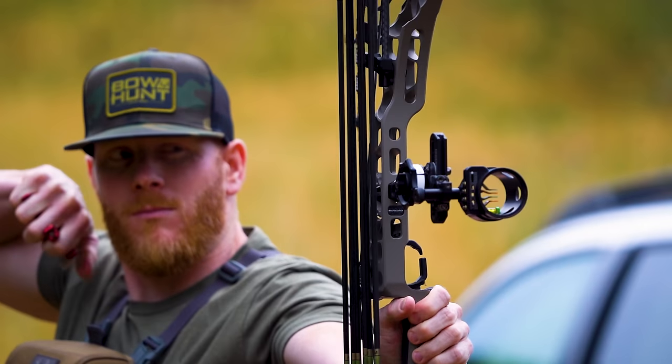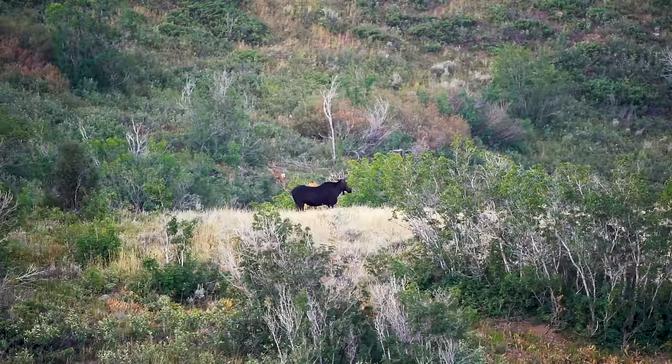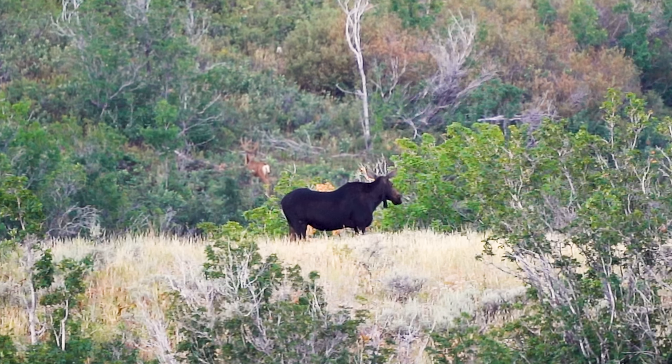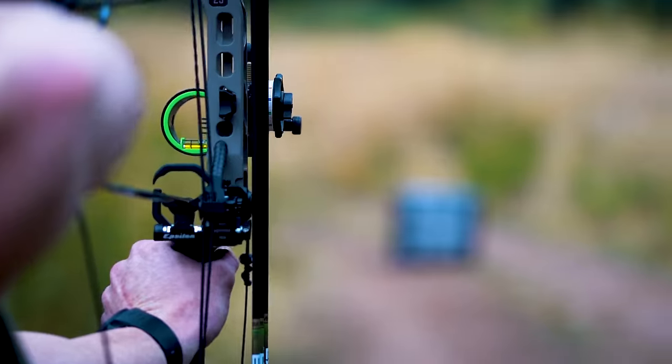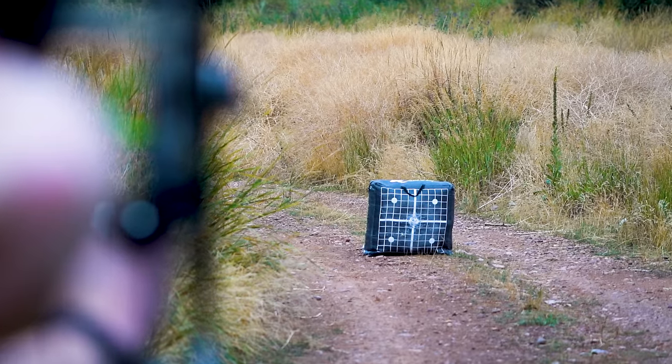Well, it's the night before the opener, the Year of the Deer series. I'm excited, a little bit stressed, but I've spent, you know, 6, 7, 8, 9, 10 scouting trips up here just trying to take inventory of what's here. Shot my bow a lot. My fitness is on check. It's time to make it happen.